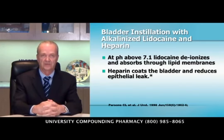The other drug that we add to this is heparin, because we know from animal studies, we know from human studies that it will coat the defective epithelial wall and restore the permeability barrier. So what we do is we use the lidocaine to anesthetize the nerves, and then we add the heparin because it will coat the bladder wall to block the passage of new potassium into the bladder wall once the lidocaine wears off, and it does seem to potentiate the activity substantially.